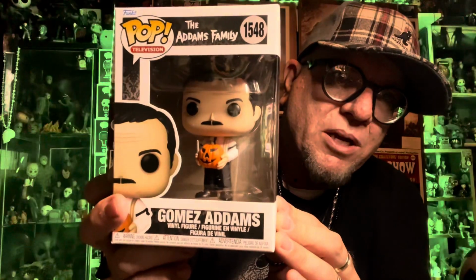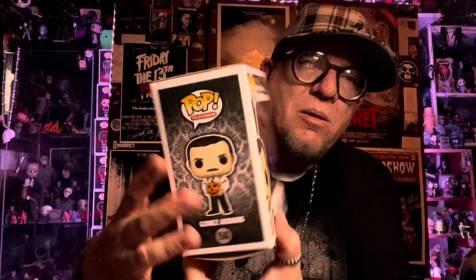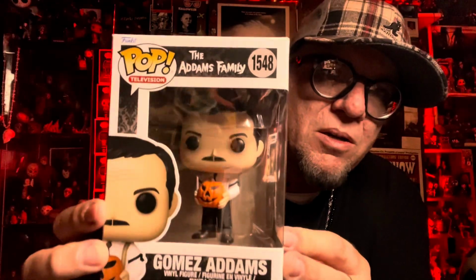Cool. And going with the Addams Family theme, I also got Gomez Addams. I love this because he's holding a jack-o'-lantern. Just thought that was really cute. They also have Wednesday, which I didn't get, but just really love this Gomez Addams.